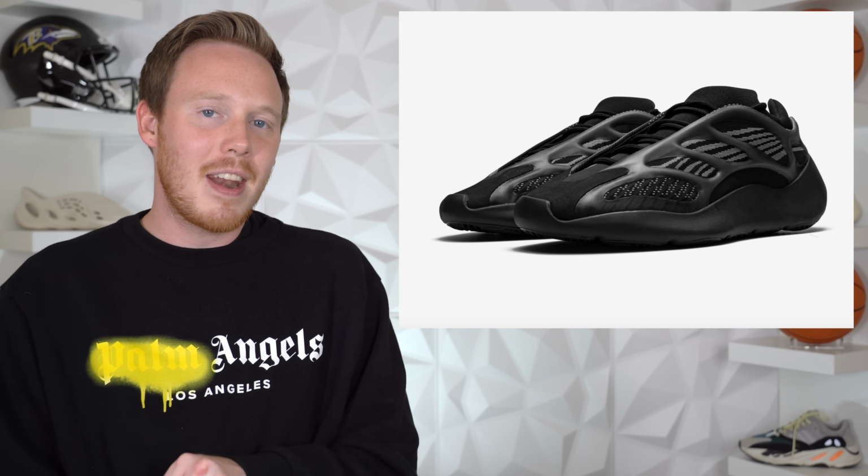The 700 V3 is such a cool shoe because it's such a unique vision of the future, and you're gonna hear me say that again for another sneaker later on down the list, but I love the way this sneaker looks. It's wild, it's organic, and it's just a great looking shoe. Unlike a lot of the other sneakers on the list, the 700 V3 seems to be the most, if not one of the most limited Yeezys to release this year.